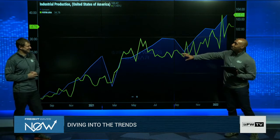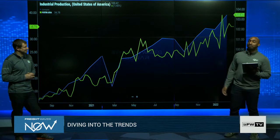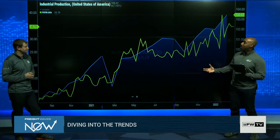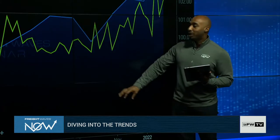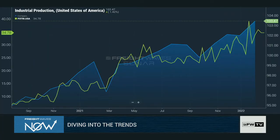Right. So we're looking at, in the green line, our flatbed outbound tender rejection index, and in the blue line, industrial production. Love looking at these two in a great relationship. Industrial production is going to be indicative of a lot of manufacturing and upstream activity. So it really makes sense that the two have a close correlation when the flatbed outbound tender rejection index is tight and capacity is getting tighter. You really see the two go up coincidingly.